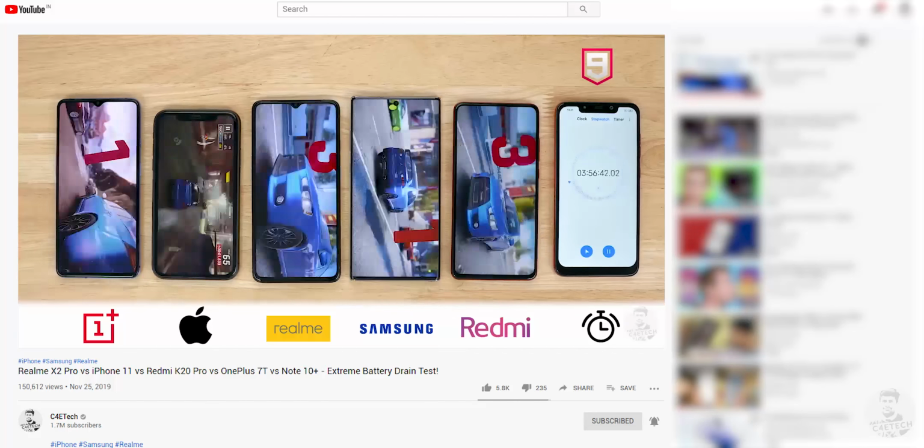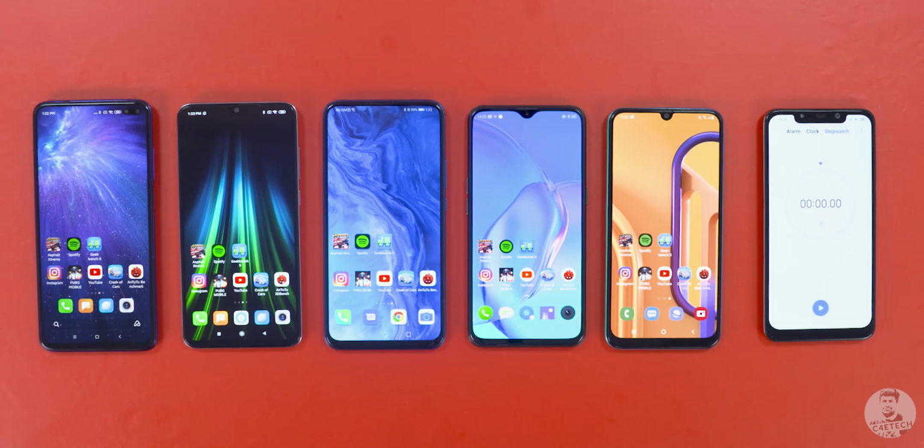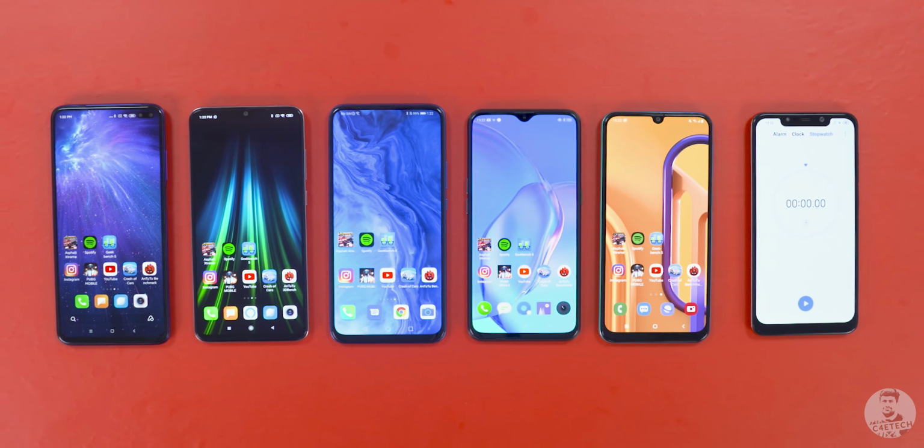Last time we did a battery drain test, all the phones we tested out were from the flagship segment. Today, let's go ahead and test out a few phones from the under 20k segment to see how they react to a C4 eTech battery drain test.